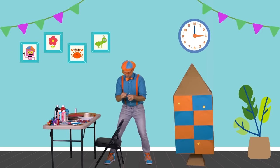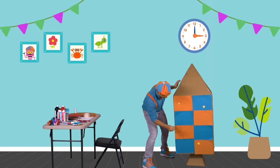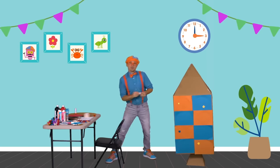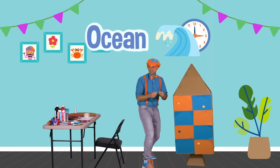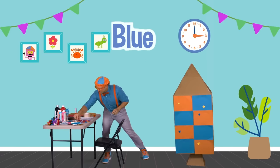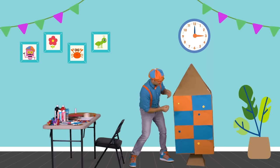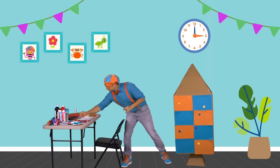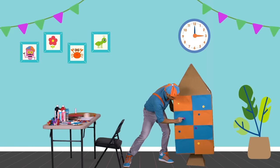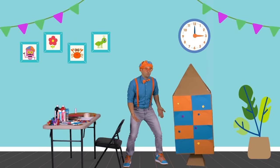Okay, and let's put some blue stars on there. Can you think of anything that's the color blue? My shirt. What about the big, vast blue ocean? Yeah. Here's another blue star. Here we go. What about a purple star? Yeah. I like the color purple. Put it right there. And last but not least, another purple star. Right there. Perfect. That looks so cool.